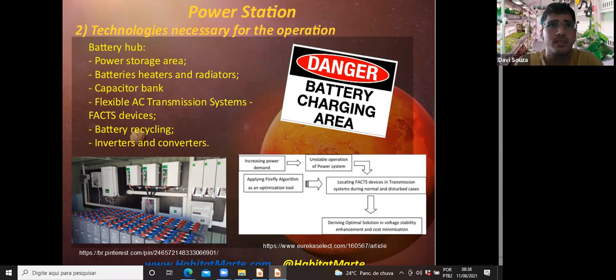Also, there is a terminology that we call power factor, which determines the amount of energy that is really used as labor, and the other part that is just reactive power. So that's why these capacitor banks are used, to avoid these power losses. And to also overcome this issue, there is another technology called FACTS devices.